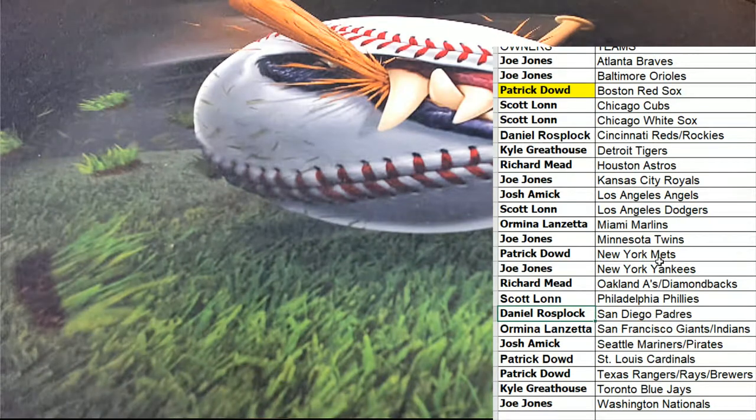Good things coming out of Inception Baseball. That is a really good break to get into. Some big ones come out of there.